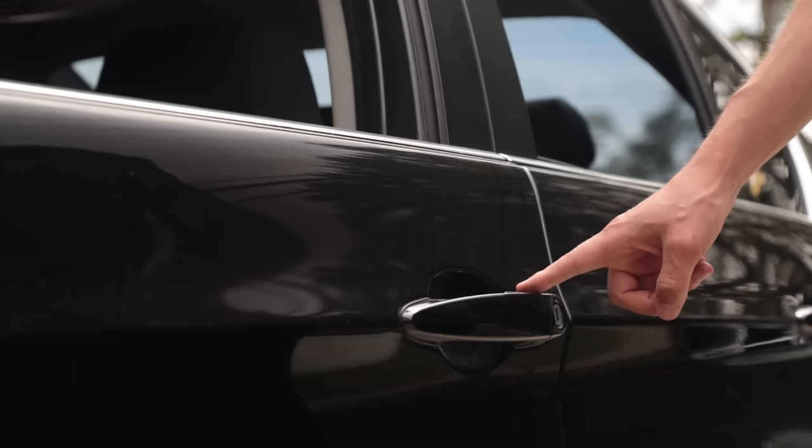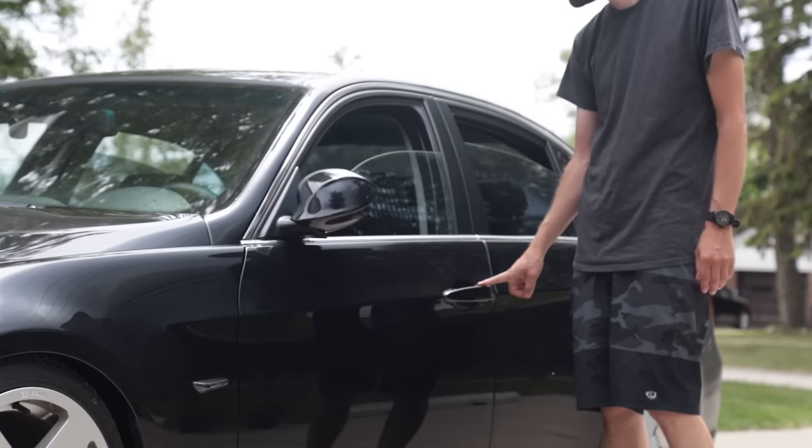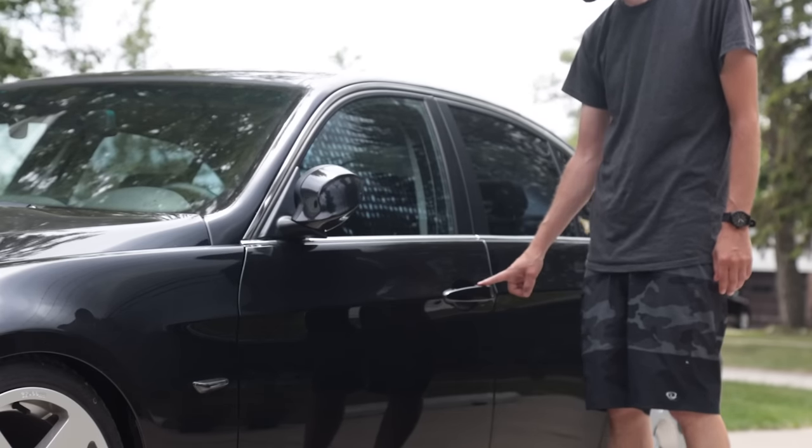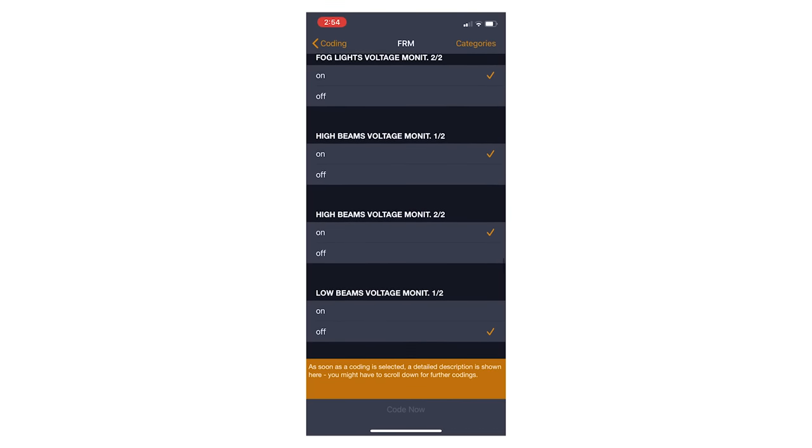For cars with comfort access, you can hold down the little lock notch on the door and all of your windows will roll up and the sunroof will close. But there's tons of different things just like that. Even on my 2006 E90, there's just tons and tons of coding options that you can unlock with Carly.